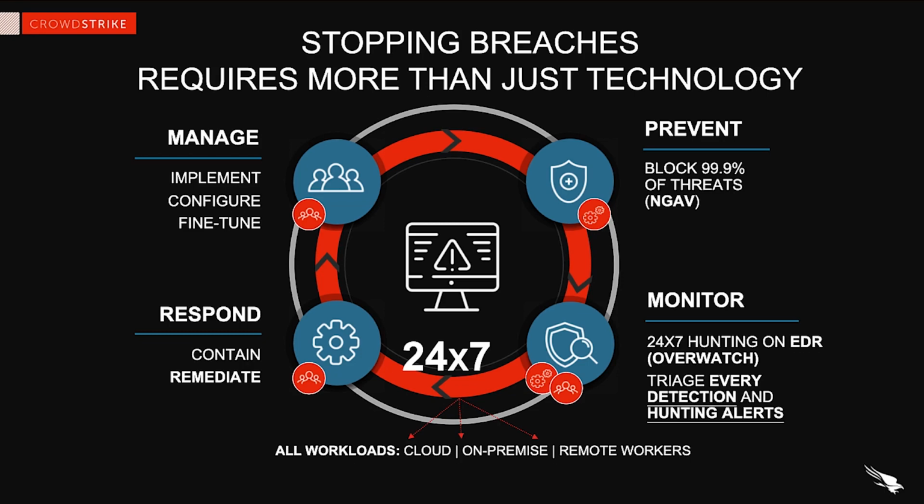Having a security generalist try to take on all of these different efforts is sort of like going to a general practitioner doctor and asking them to perform brain surgery. At the end of the day, it could be unsuccessful, right? So all of this requires many extremely specialized talents that are different from one another.